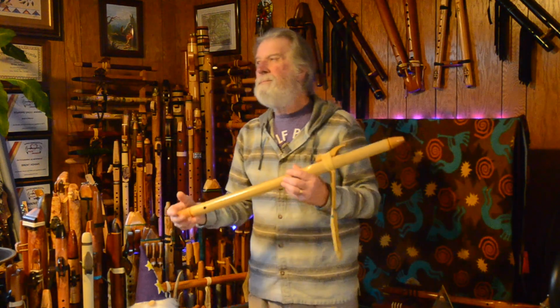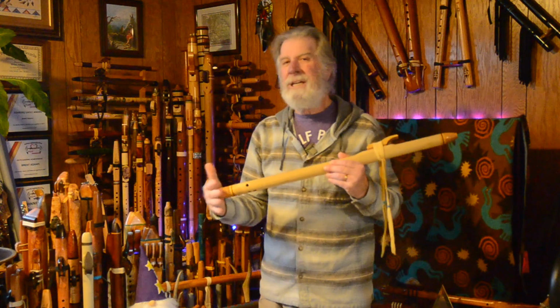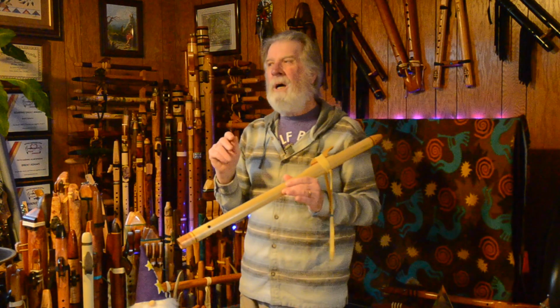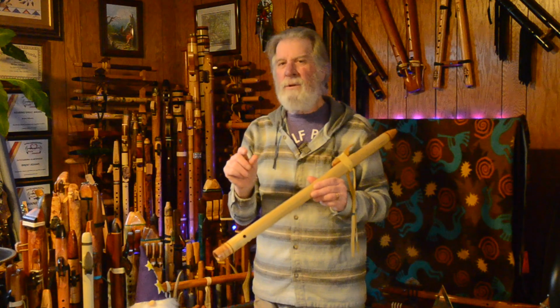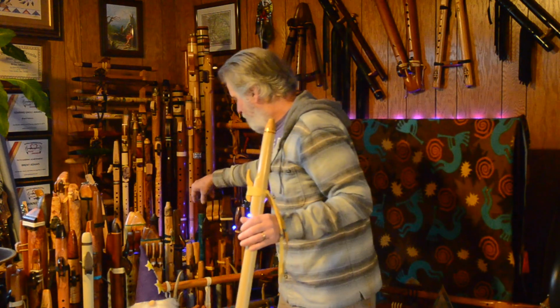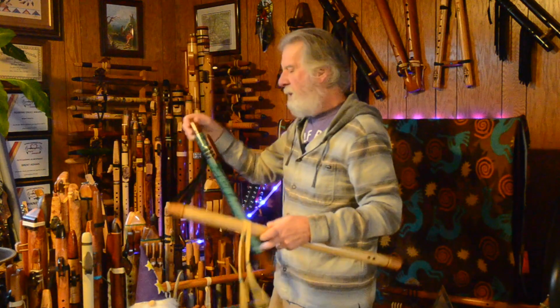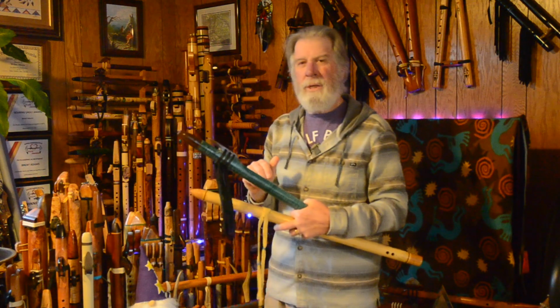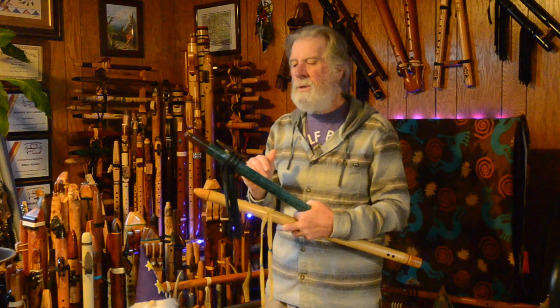One flute maker that I really like is Kenny King Flutes. Very affordable. I'm not sure if he's making standard flutes as much today as he used to. It has a mouthpiece that is very similar. It's kind of a cross between a High Spirits and a Wood Sounds flute.